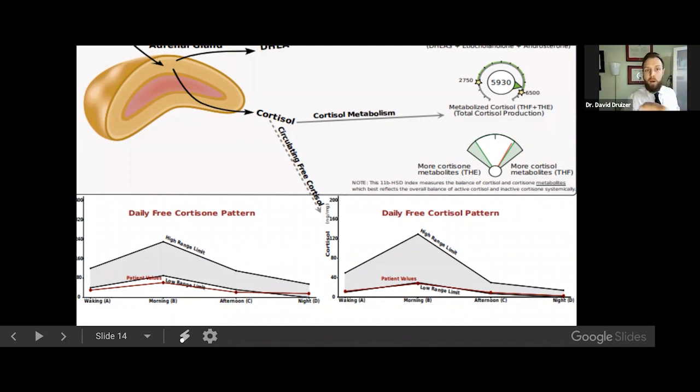It looks like they're on the bottom end. Their levels are the red, right? And they're at the very, very bottom. It looks like they're flatlined. It looks like they have chronic fatigue, or they are not making any hormone. But we know from the metabolized cortisol, they're making so much.